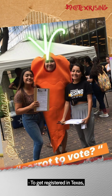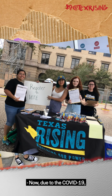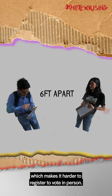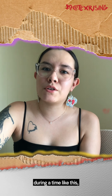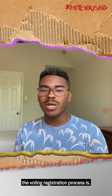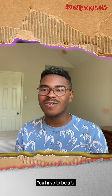To get registered in Texas, you have to get registered in person by a volunteer deputy registrar. Now, due to COVID-19, we must prioritize social distancing, which makes it harder to register to vote in person. Online voter registration would be useful during a time like this, but Texas doesn't have it. To put it mildly, the voter registration process is complicated, worrisome, and time-consuming. Trust us, we registered over 20,000 voters in the last year.